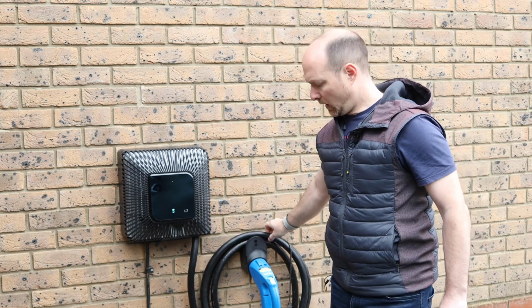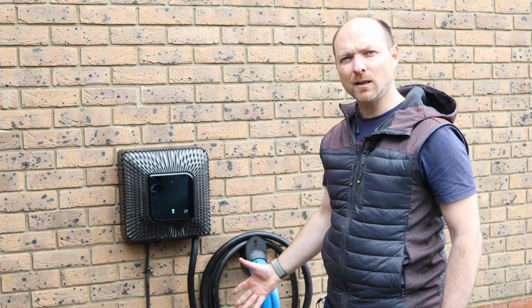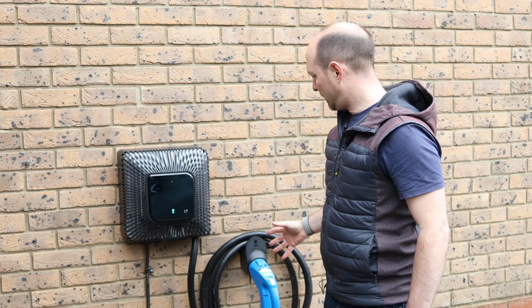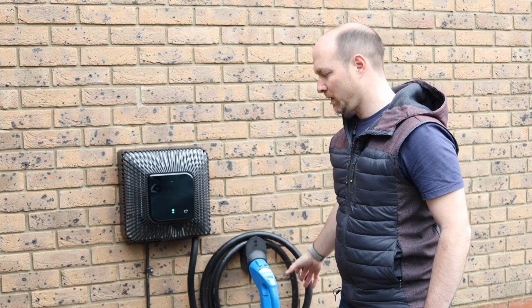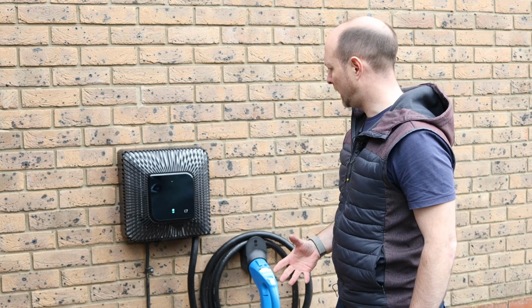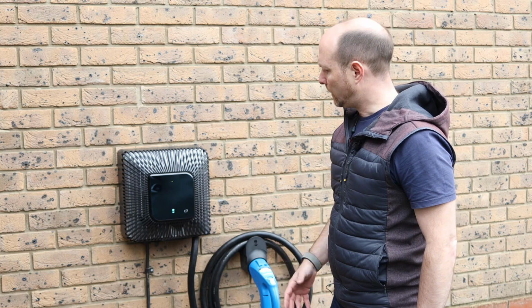The other thing is it uncoils. It has to have a large radius to uncoil as well, and what that means is that you have a tendency to hit the car with a part of the cable as you're trying to uncoil it and plug it in, which could lead to scuffing of bodywork on the vehicle.